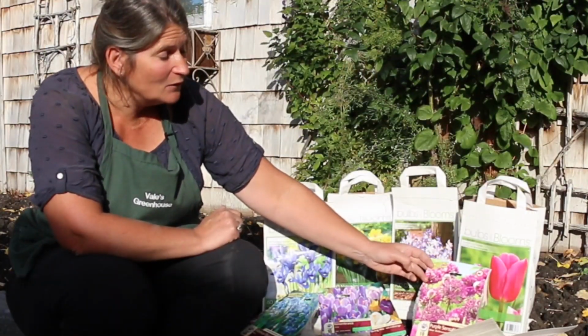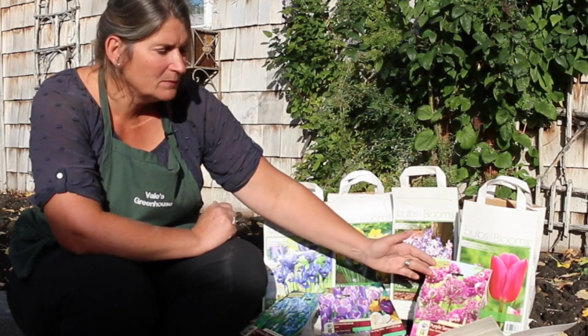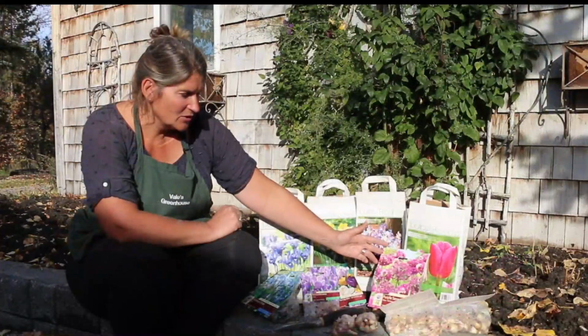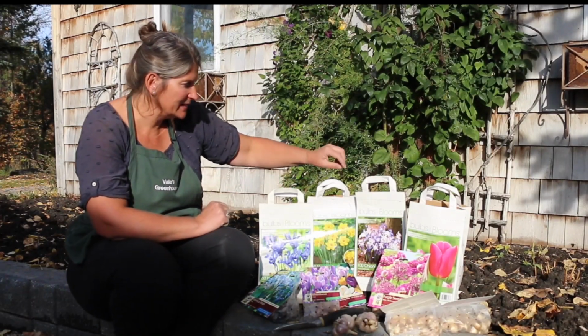But you have to be careful and deadhead. As soon as it's done blooming, the bulb will get bigger and bigger and bigger underneath. But it will seed everywhere in your garden. You'll be thinking, that darn girl from Vale's greenhouse told me to plant these, and now they're everywhere.